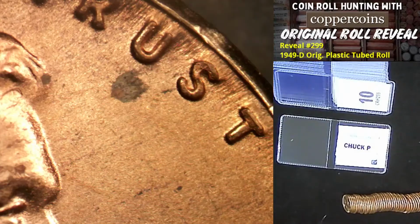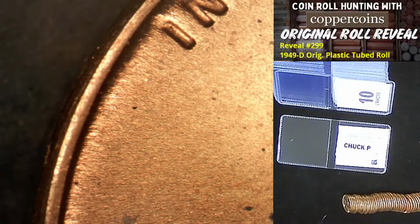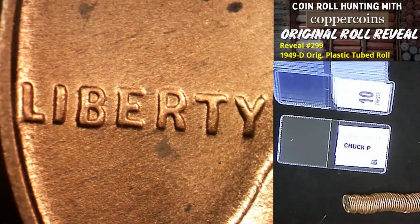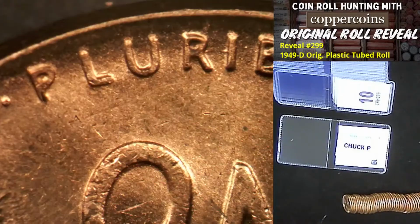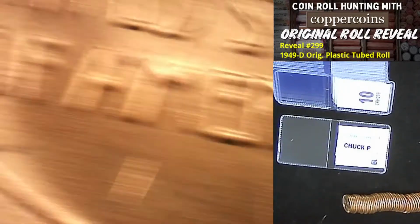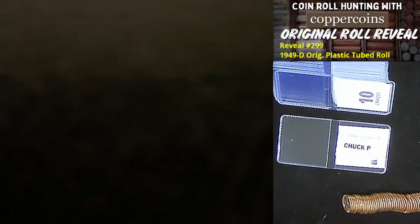Still no RPM. No double die obverse. And no double die reverse.